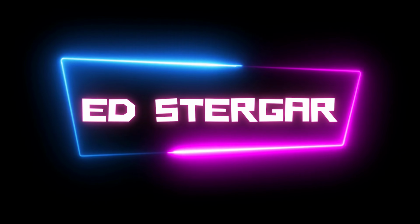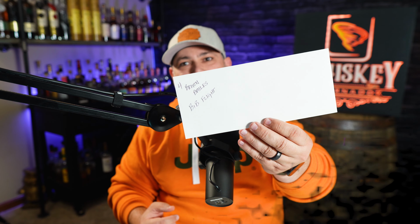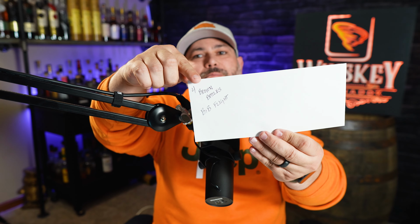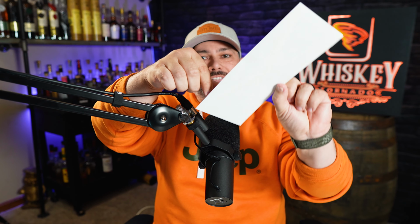He submitted a blind flight for us. And as you can see up in the corner, it says four bottled in bond flight, and I cannot see in this envelope. So we are going to taste these today. I'm going to rate them, I think that's what he wants me to do, I'm not sure. So we're going to taste them. I'm going to see which one is my favorite and maybe if I have any guesses on these. All right, here we go.